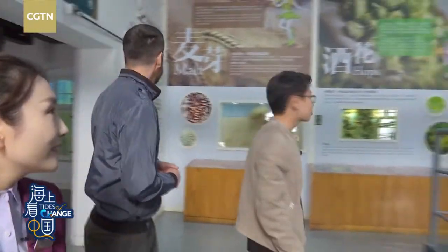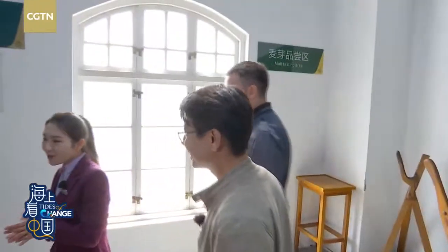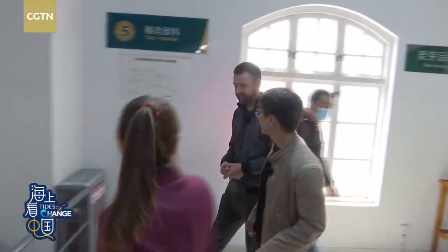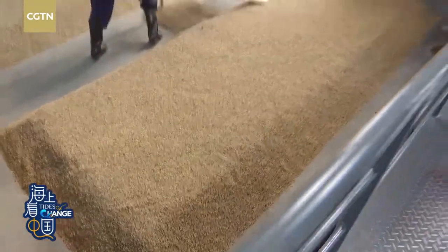So we're looking at the raw materials used for beer brewing. Yeah, and beer is liquid bread. Liquid bread. It's called liquid bread because I like the bread. It's a good bread. It is barley. Okay. So this is the floor malting in the 1930s. In the 1930s? Wow.